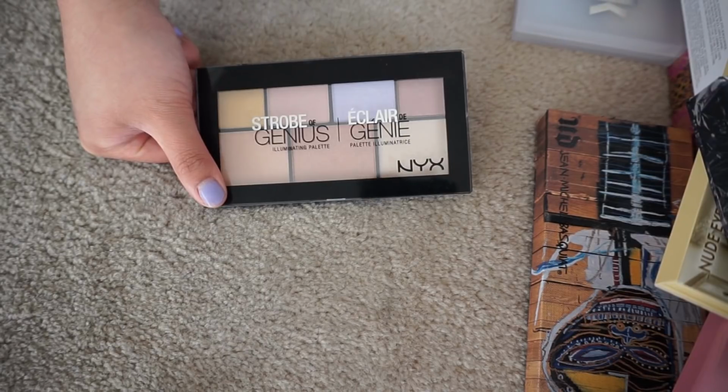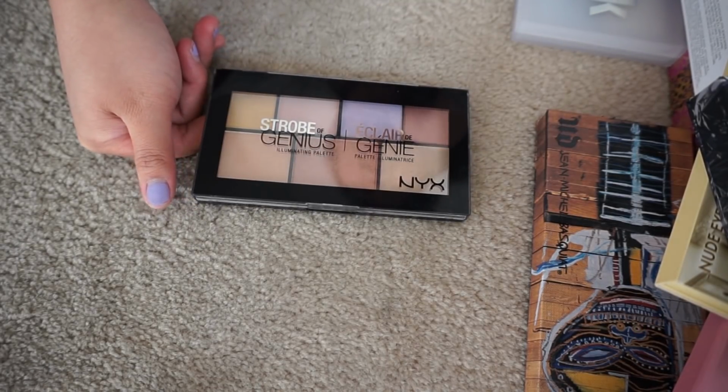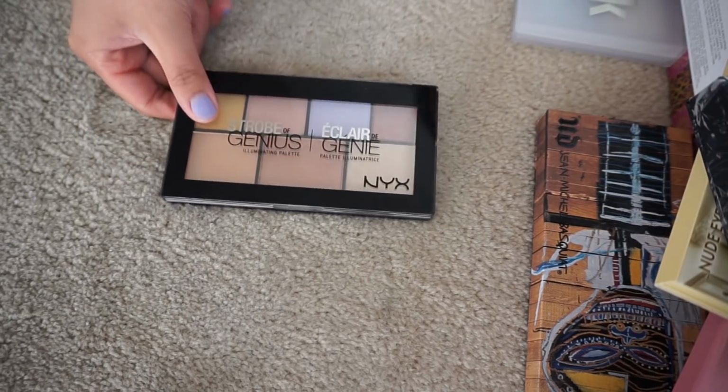Yeah, it's not too expensive. I feel like NYX has upped their prices in the last year or two, but it's still a really good highlighter palette if you don't want to fork over the money for like a glow kit from Anastasia Beverly Hills.